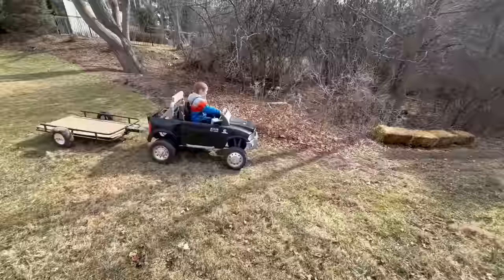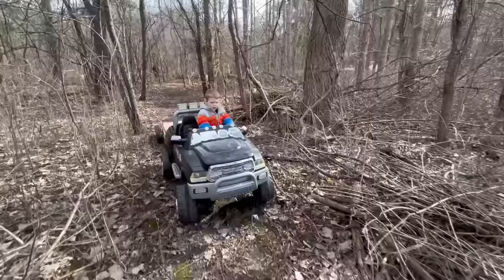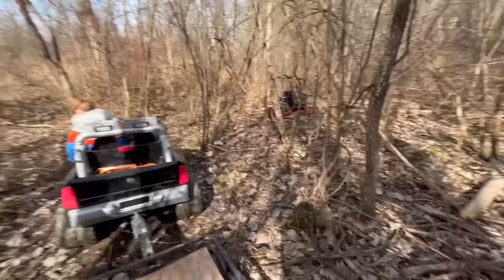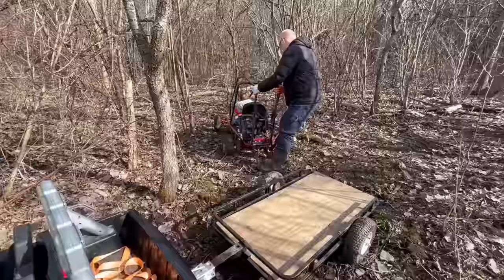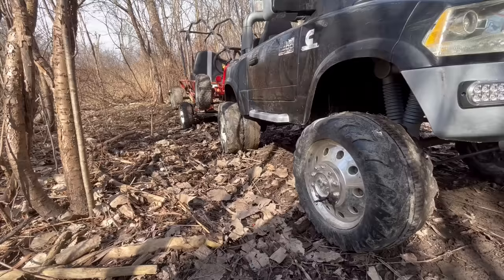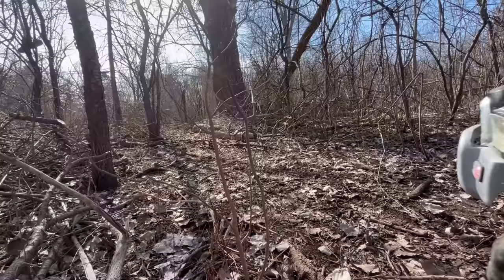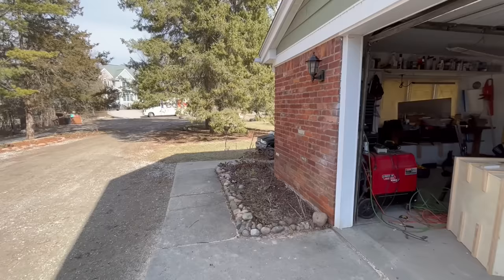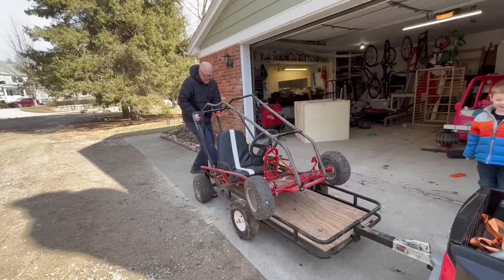Here he comes with his trailer. Good maneuvering. Good idea to turn on the police lights. Haul the go-kart on the trailer. It's all loaded up. Off he goes to the garage to fix it. It's a heavy load. Take it back off.